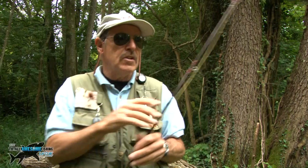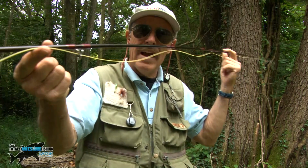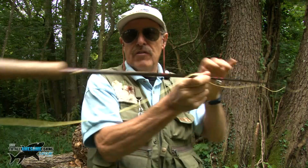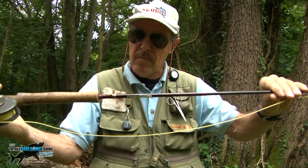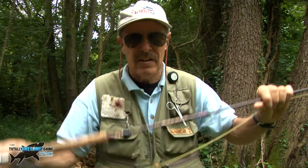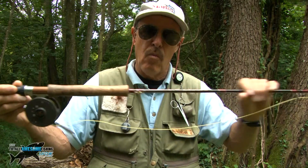Tackle, so all you guys out there want to know what tackle I'm using? Just a small 8-foot trout fishing rod with a cork handle. It says it's called a Target Plus. I'm not going to mention the make, never did me any favours. It's just 8 feet and it throws a 4-weight line.